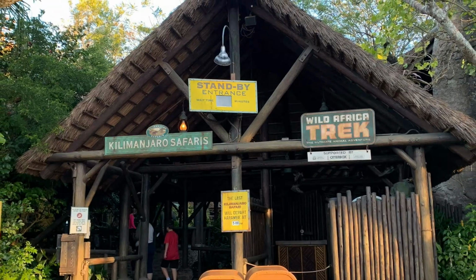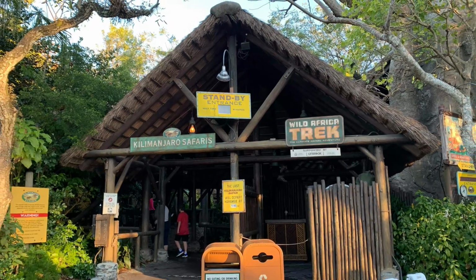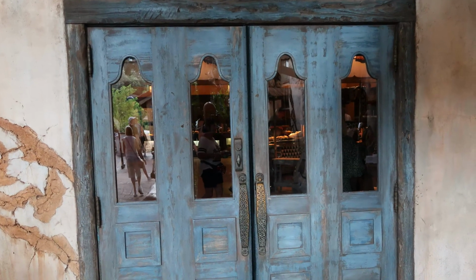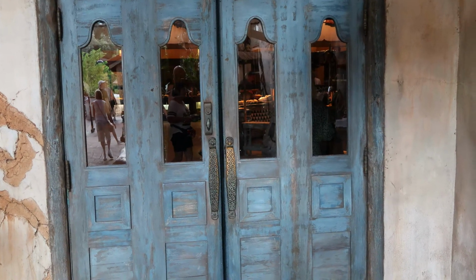Our server was lovely. We were leaving and he asked us where we were going, and we happened to be going to the safari. So he actually showed us a back door to get out of the restaurant that made us quite close to the safari rather than having to walk all the way around the restaurant, which I thought was really, really sweet.